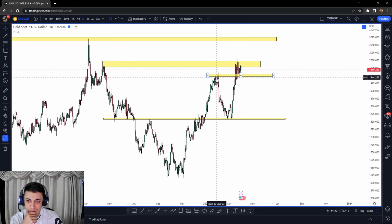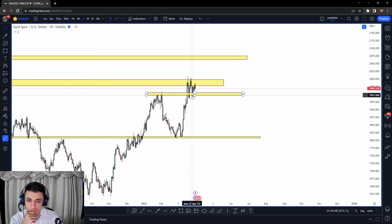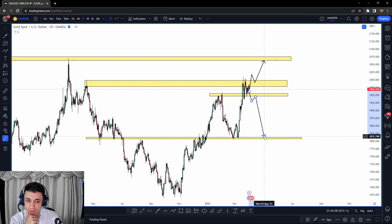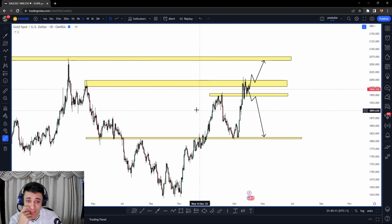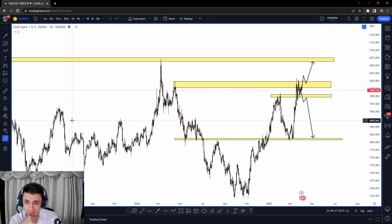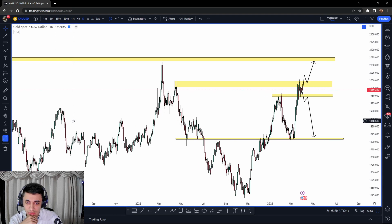It found resistance, came back to the support, found support, pushed up, broke, retested it once, twice, and three times, right? But yet still failing to break this little resistance that we have. So if it breaks, gold is heading to the upside like that. If it doesn't break, gold is gonna plummet down to this support here because there's nothing really strong here to hold it. There could be, but I don't see it. Highly unlikely.